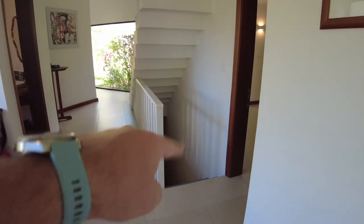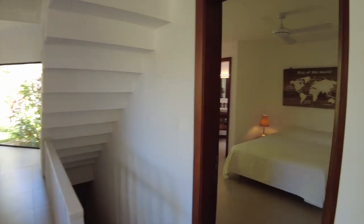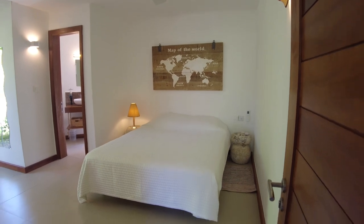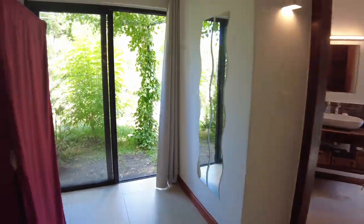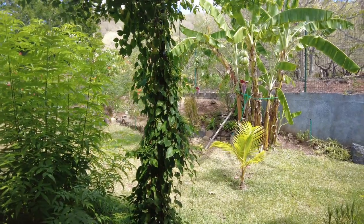Just going through into the passage, and then we've got a secret kicker at the end here. This unit's got a basement, so that can be used as a wine cellar. So this is bedroom number 3. It can be used as a guest bedroom. Lovely size bedroom. It's got its own opening onto the garden again. I'll show you here. So sliding doors that go out onto the back garden, onto that back fence.